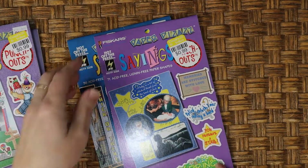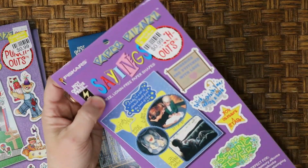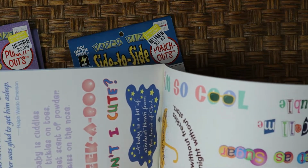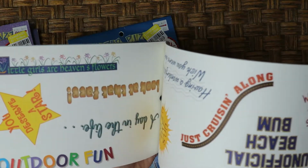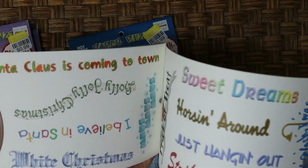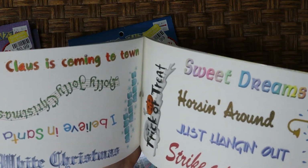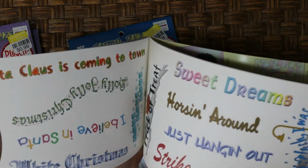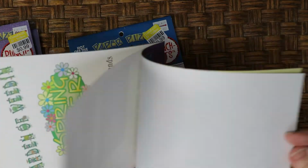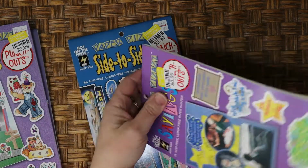Okay, 99 cents again. This one is sayings. So these are all different types of sayings. There's some baby, peekaboo, summer type. Look at those. Aren't they cute? Those are just gorgeous. I love these. These will be great to just glue onto your blank-sided pages, just to give them something to look at.